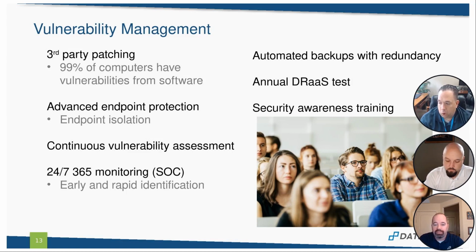Obviously, automated backups with redundancy, that's where your whole BCDR and DRaaS comes into play. Way back in the day, things used to have to be manual. You didn't have offsite, or your offsite was really cumbersome and you were relying on tape and certain other things. And today we have providers such as ourselves who can offer not only redundancy and cloud backups, offsite backups, et cetera, but we can provide an annual DRaaS or DR test to ensure, like Jones mentioned, that what you're doing is actually going to work. And the security awareness training that Jones has already hit is something that we also do internally. It's always the most important. So just kind of combining everything that we've talked about so far is a good way to start on your vulnerability management process.